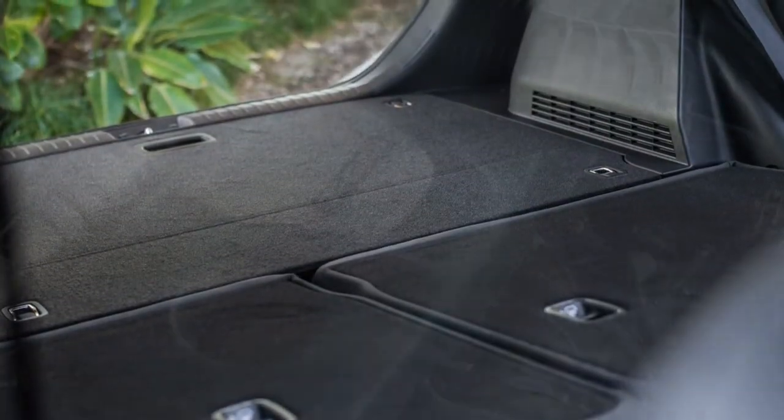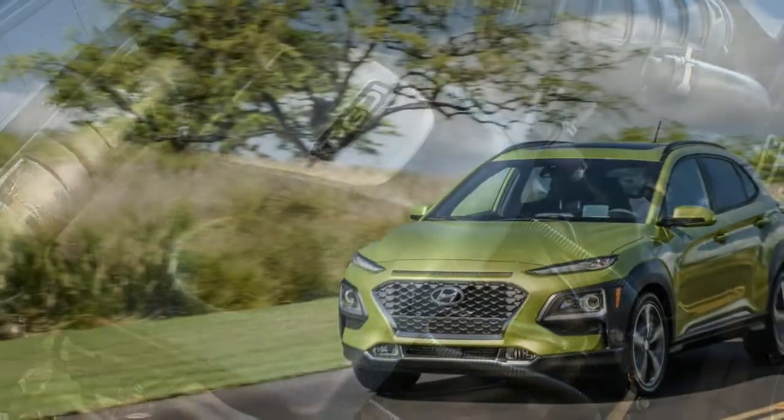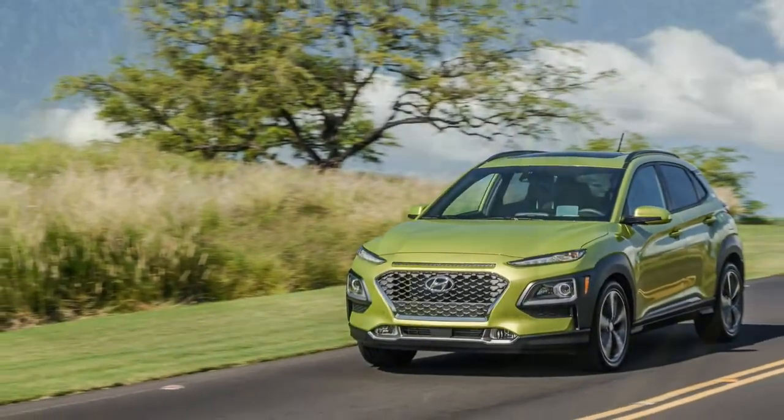In other words, if you've ever wanted to start your car and turn on its heater and lights by using your watch, this is your big chance.